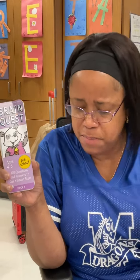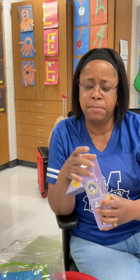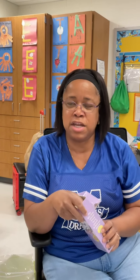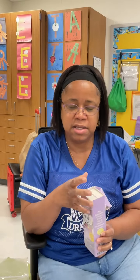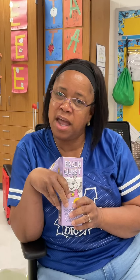So there are so many exciting things that are coming home in these book bags. And please use them and have your child be ready for the exciting grade of kindergarten. They will love it, and they will be surprised at how much they have learned by spending at least 30 minutes a day doing one of these activities.